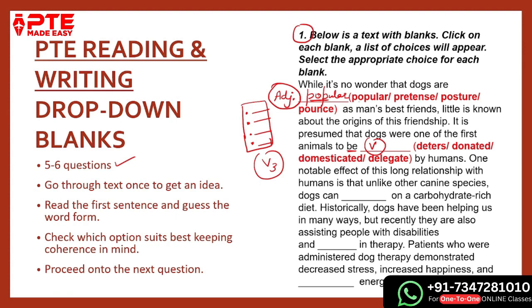But donated cannot be the answer. Were one of the first animals to be donated by humans? Wrong. To be domesticated by humans. So the correct answer here is domesticated. So the way I have done, in a similar manner, you are going to attempt this question type and you will simply focus on the word form and coherence. Keeping in mind the coherence part, you can easily attempt all the questions of this particular task and the answers will be totally correct.